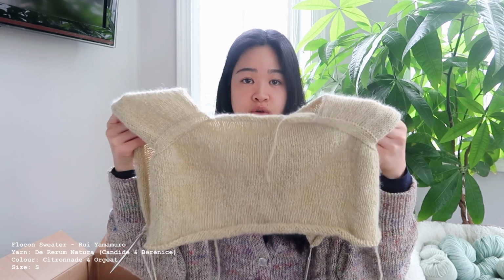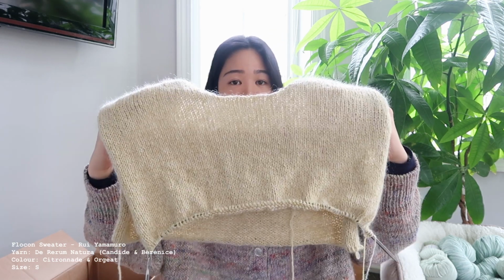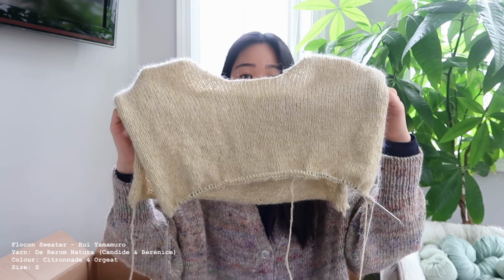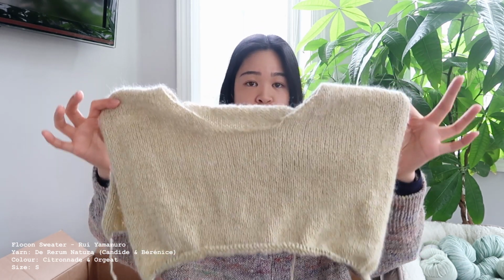I am done with the back yoke, so this is what the back yoke looks like, and then this is the front yoke, and I'm about to finish the front yoke today and then join for the body. And once I've joined for the body, I'm just going to finish up knitting with these two balls. Once I run out of yarn for the body, I will move on to sleeves and collar and then continue with the body at the end.